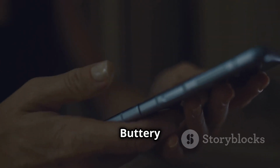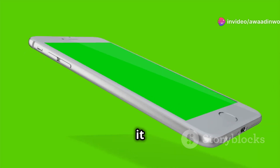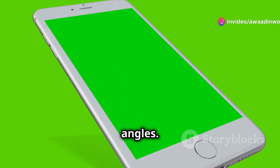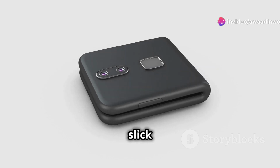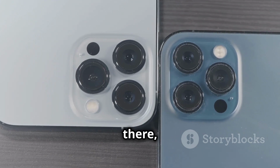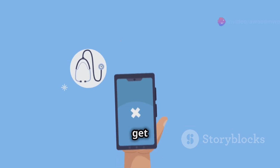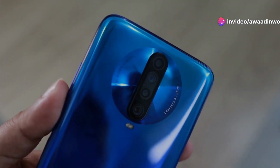The hinge, buttery smooth. It's that satisfying glide when you open and close it. Plus, it can hold its position at different angles. Flex mode, they call it. Pretty slick for watching videos or taking hands-free pics. The crease? It's still there, but it's less noticeable compared to previous generations. Definitely doesn't get in the way of the viewing experience.